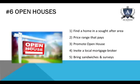But so here's the 5 bullet points. Number 1, find sought-after areas, a price range that pays. You can promote a lot of these open houses right through your MLS, or go around the neighborhood and hand out flyers that you're going to be holding it open. And again, another chance to meet people, right? Now, here's the key strategy. Invite a local mortgage broker.